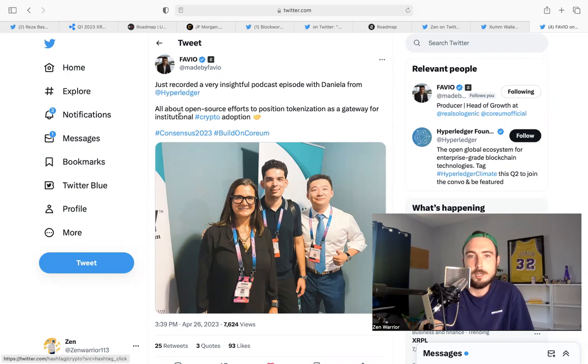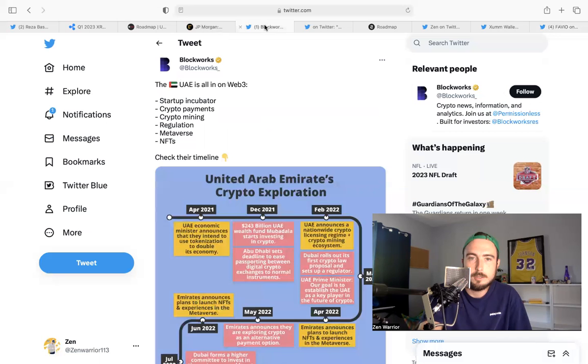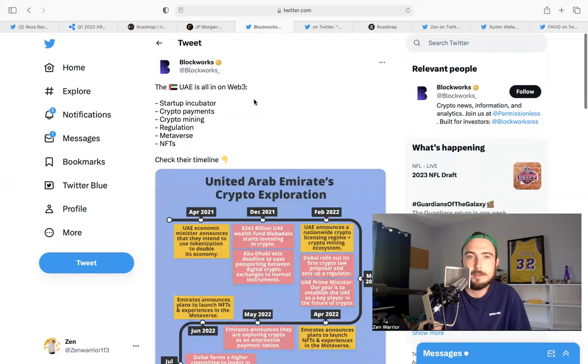And in this interview, it's all about open source efforts, positioning tokenization as a gateway for institutional crypto adoption. So people are saying that tokenization is a gateway for institutional crypto adoption. Same thing JPMorgan is saying. Same thing BlackRock is saying. And there's a few projects working on tokenization, so there are going to be multiple winners. It's important to be aware of what's happening in tokenization.